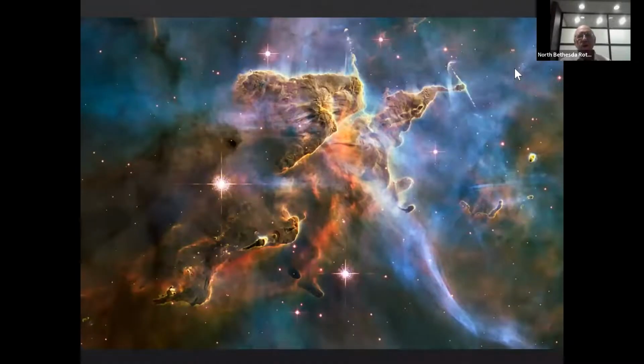This is another picture. This is from the Hubble telescope. This is a wider angle view of that same nebula, Carina Nebula, showing all the crazy things that are going on here. I noticed, for example, up in the upper right is a new star that just formed, and it's shooting out jets on the left and right sides. You see a lot of strange events happening.